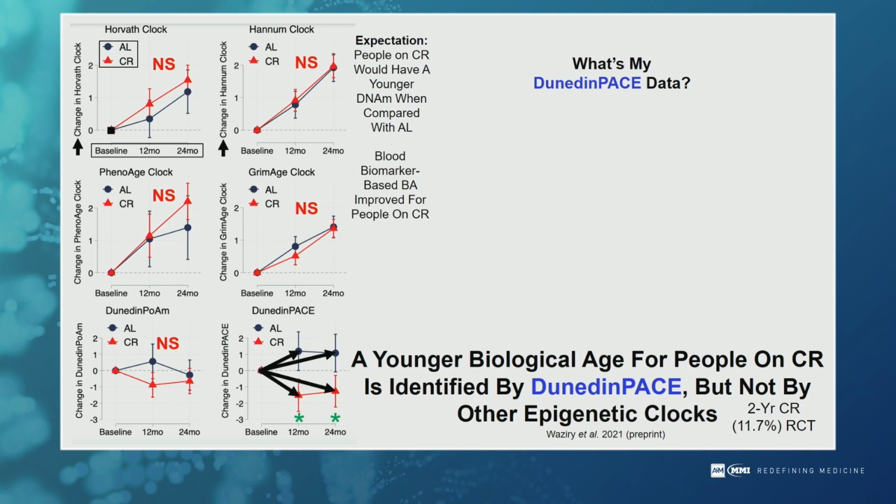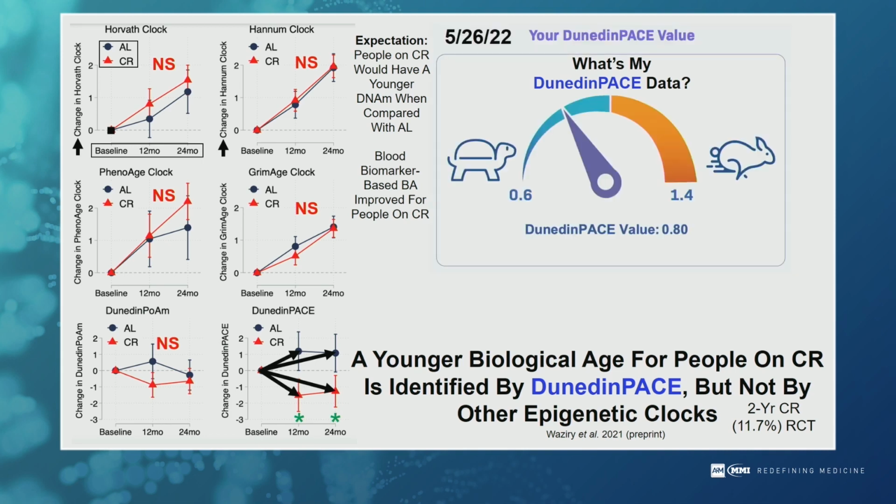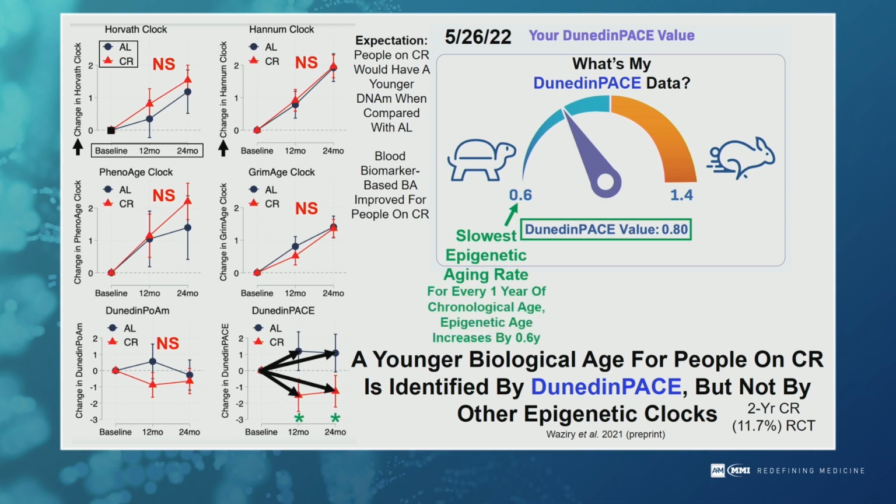So with that in mind, when considering that Dunedin Pace is the only epigenetic clock that was able to detect a slower epigenetic age as a result of calorie restriction, what's my data? For my first test, my Dunedin Pace value was 0.8, as shown there. So what does that mean? The slowest epigenetic aging rate would be 0.6. And that means that for every 1 year of chronological age, epigenetic age increases by 0.6 years. So for my 0.8, that means for every year that passes, my epigenetic age increases by 0.8 years. In contrast, the fastest epigenetic aging rate would be 1.4. So for every 1 year of chronological age, epigenetic age would increase by 1.4 years. So not terrible. I've got some room for improvement.